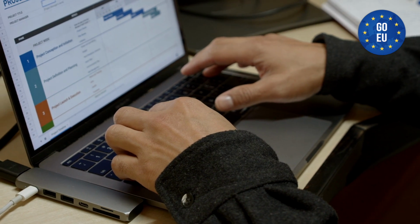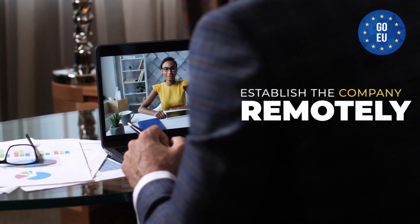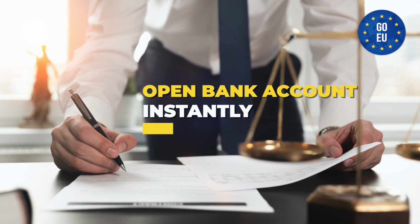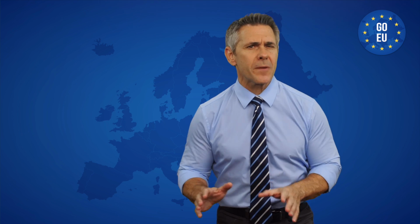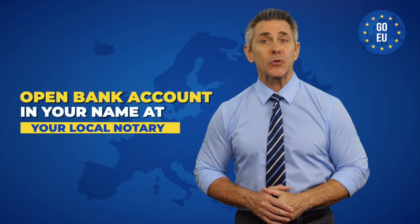Setting up a company in Romania can be challenging due to bureaucratic procedures, although the country has a low tax rate and personnel costs. It is best to avoid traveling twice to Romania for incorporation and account opening. The most convenient and straightforward approach is to establish the company remotely, and then travel to Romania once to collect the original documents and open the bank account on the spot with the help of an authorized tax advisor or accountant. Even this second trip can be avoided by granting power of attorney to one of our employees, who can open the bank account in your name at your local notary.